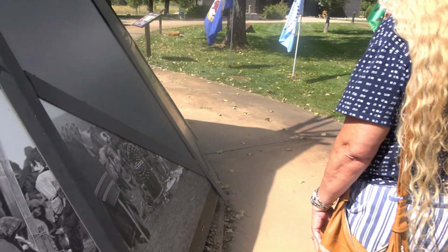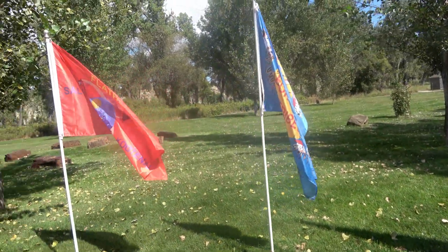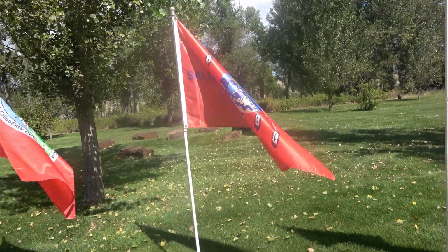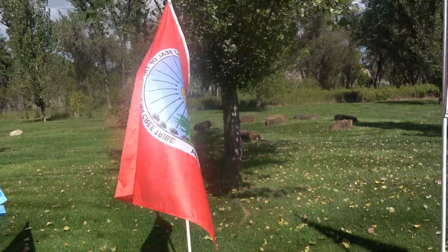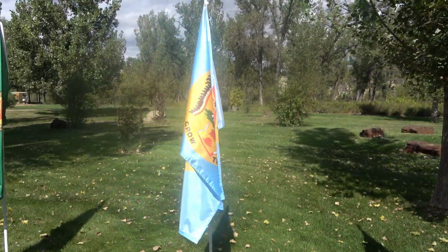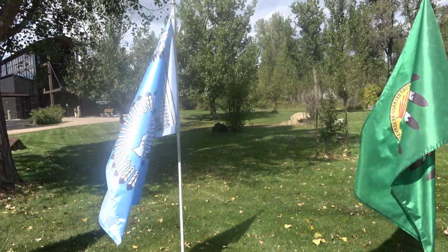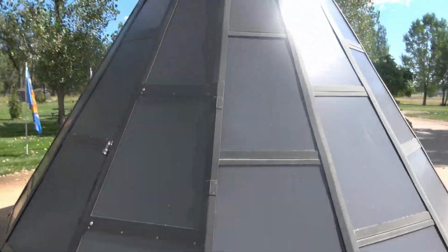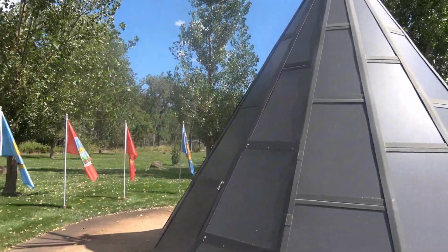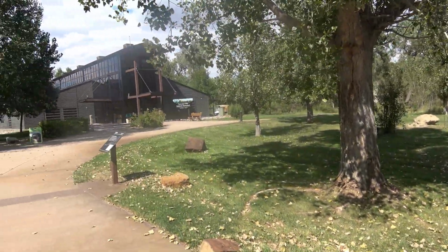Awesome. Looks like they have some tribal flags here. Yep, that's what they are. Salish. Hard to see what they are. There's Crow. You can see that one. There's Blackfeet. So pretty cool. I guess you can go into this. It's locked up. Interesting. All right. Well, we'll be climbing the pillar here shortly. There's the visitor center.